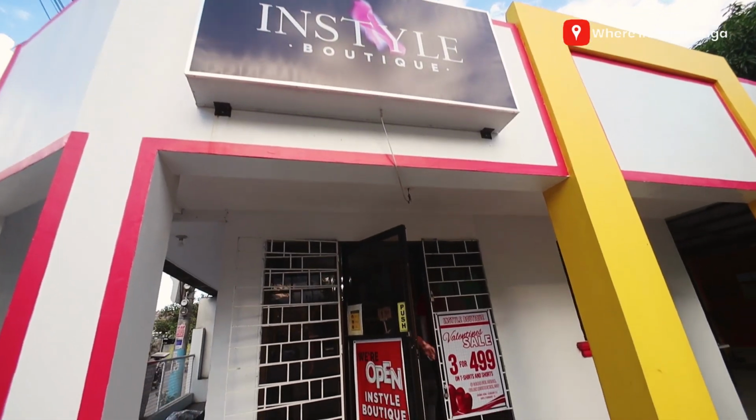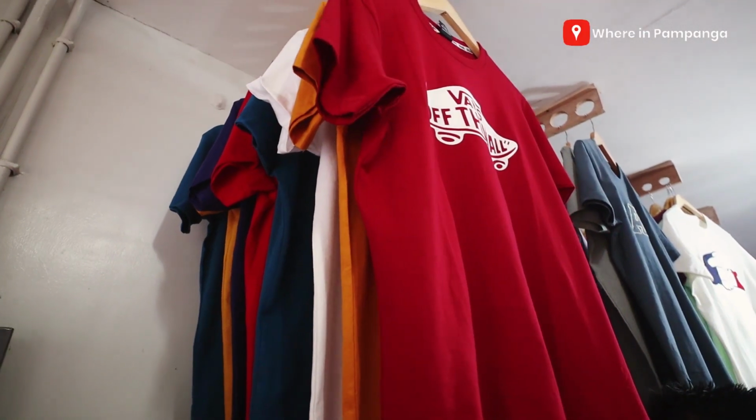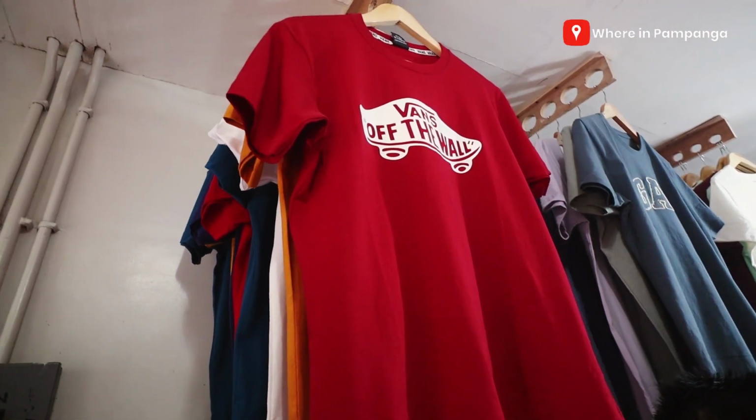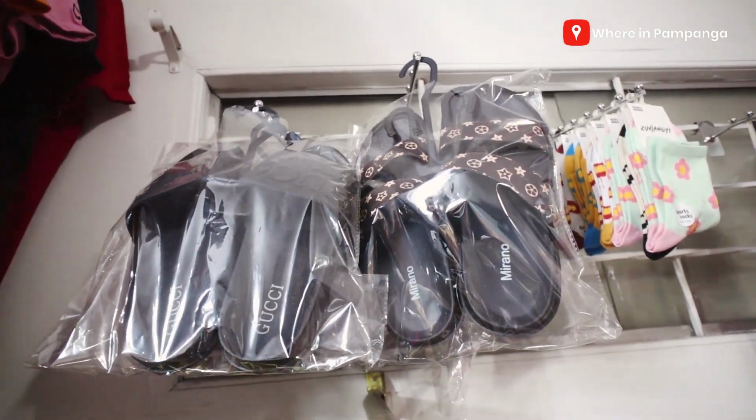Alright, so there you have it guys. Thank you so much Instyle Boutique for inviting us. Again guys, if you want to know more about their products or any items na you got interested do sa mga pinakita natin, make sure to check out their fan page, their Shopee account. We're gonna be providing in the details below.